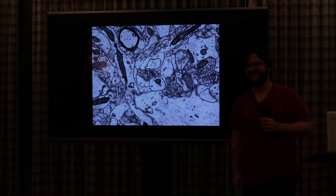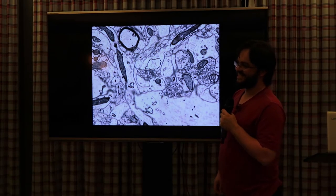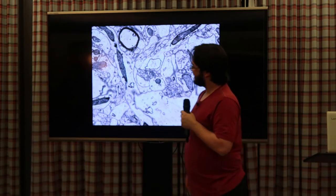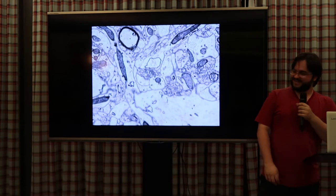Do you see any mitochondria in this image? Come point to one. Don't be shy, come up and point to one. The sausage-looking one towards the left. This one? Yes. All right, good. You're already learning.